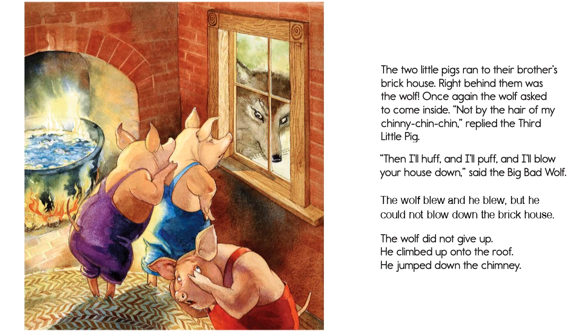The two little pigs ran to their brother's brick house. Right behind them was the wolf. Once again, the wolf asked to come inside. "Not by the hair of my chinny chin chin," replied the third little pig. "Then I'll huff and I'll puff and I'll blow your house down," replied the wolf. And he blew and he blew and could not blow down the brick house.